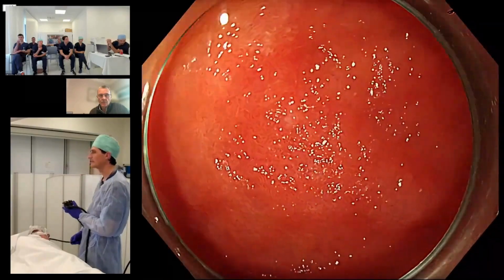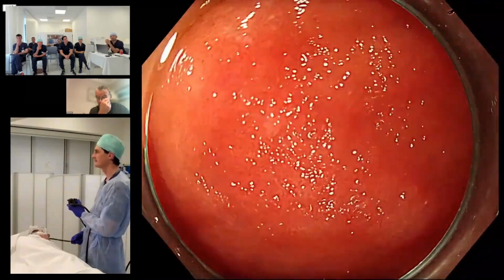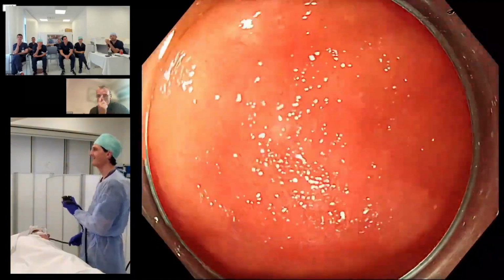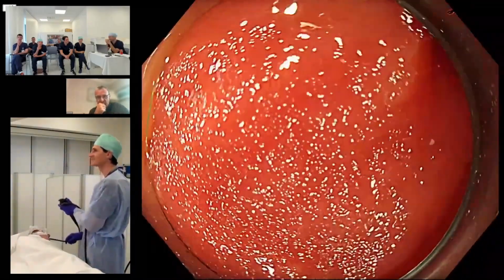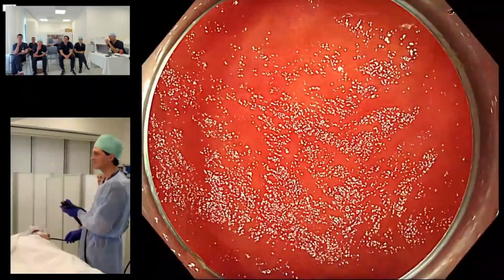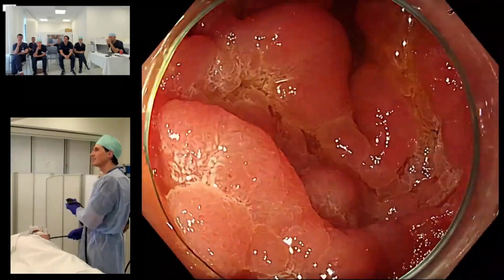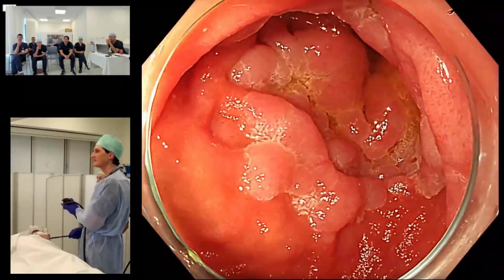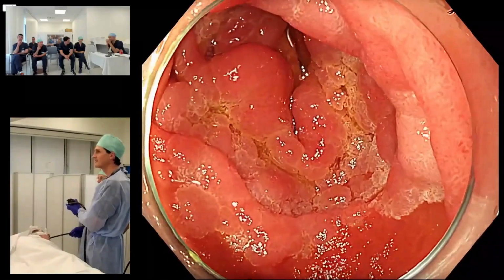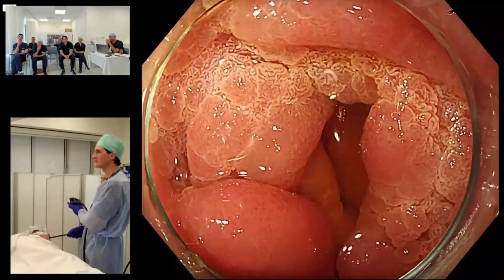So I think we have a patient referred for a lesion assessment. It says difficult on my piece of paper. Yeah, well, it's quite an interesting one. So I'm in the bulb right now, and if I take my turn up, we have another type of lesion in the duodenum. I think mainly the same, but another appearance.